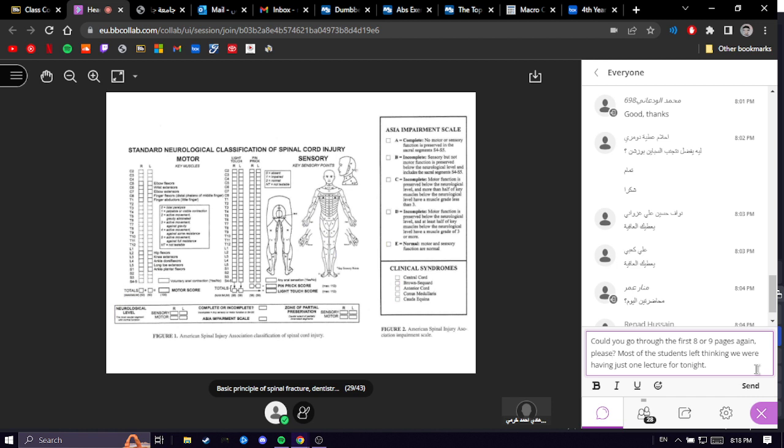Okay. So basically, if more than half of the key muscles, the important muscles below the level of injury, have a grade less than 3, that's C. If more than 50% have a grade more than 3, that's D. And we grade the motor scale from 1 to 5: 5 if they have full motor power, 1 if they have zero motor power.